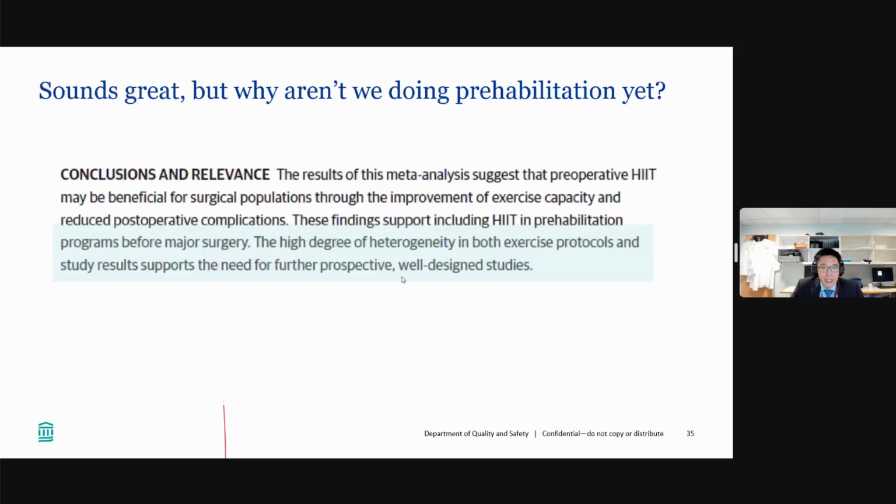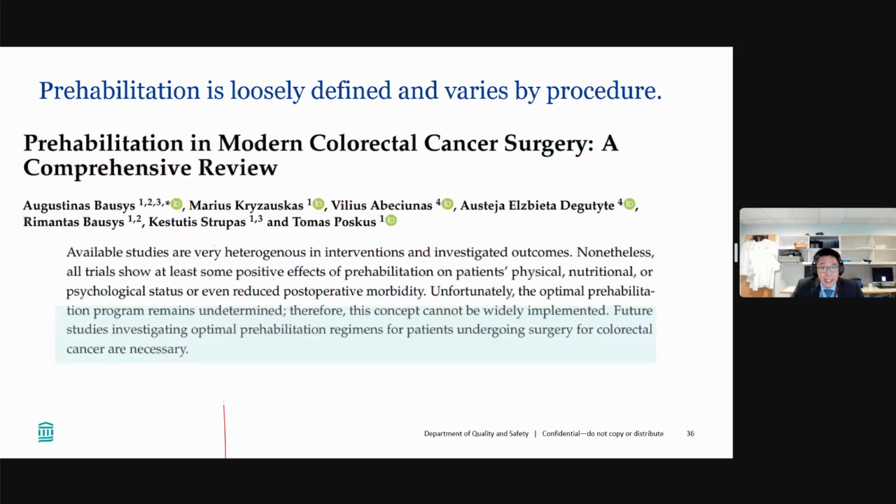But it kind of makes you ask the question, it sounds great, but how come we're not doing prehabilitation everywhere for all these patients who are coming in and maybe they're not the fittest patients? Well, one reason is because there are a lot of differences between the different exercise protocols and the outcomes and how we study them that make it hard to support doing prehabilitation for everybody. There are different types of exercises for different patients. And so prehab is pretty loosely defined.